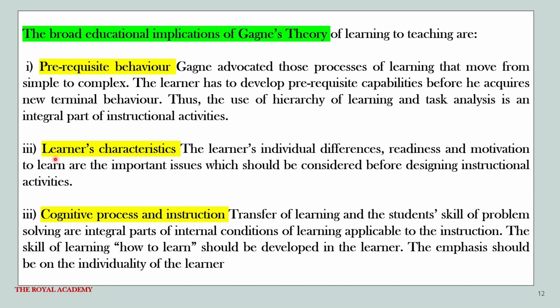Second one, learner's characteristics. The learner's individual differences, readiness, motivation to learn are very important issues while learning. Now, cognitive process and instruction. Transfer of learning and student skill of problem solving are integral parts of internal conditions of learning applicable to the instruction. The skill of learning how to learn should be developed in the learner. The emphasis should be on the individual of the learner. So, these are the three main points which are education implications of Gagne's theory of learning.